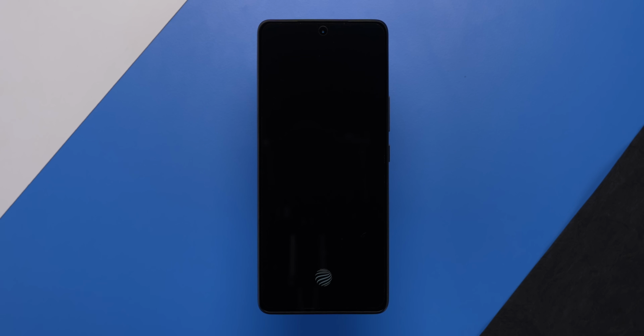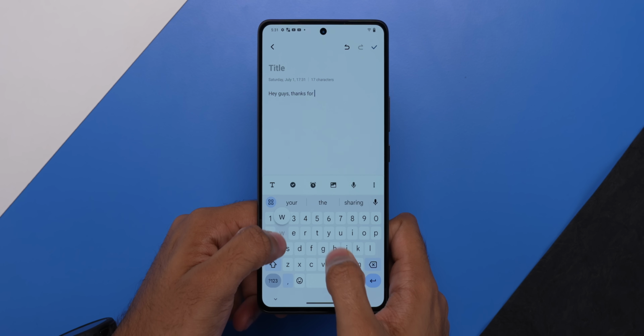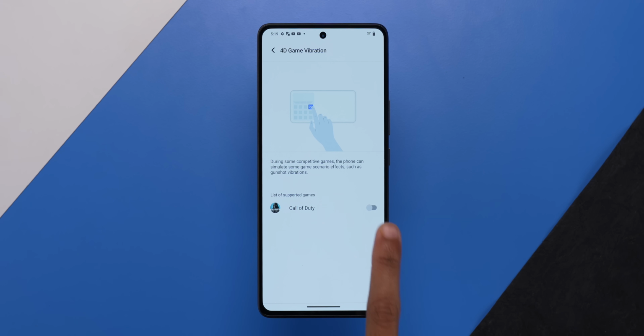Also, since this is an AMOLED panel, you do get an in-display fingerprint scanner, which is fairly fast to unlock the phone, but it's placed slightly low. It should have been placed slightly higher for easier reach, but that's just a minor niggle. The haptic feedback on the X-axis linear motor is pretty good too. It's tight, it's precise, and more importantly, it also enables the 4D game vibration option that's available on the phone. I'm not a big fan of that 4D game vibration feature because it's a little too intense for me, but for people who like it, they can try it out.